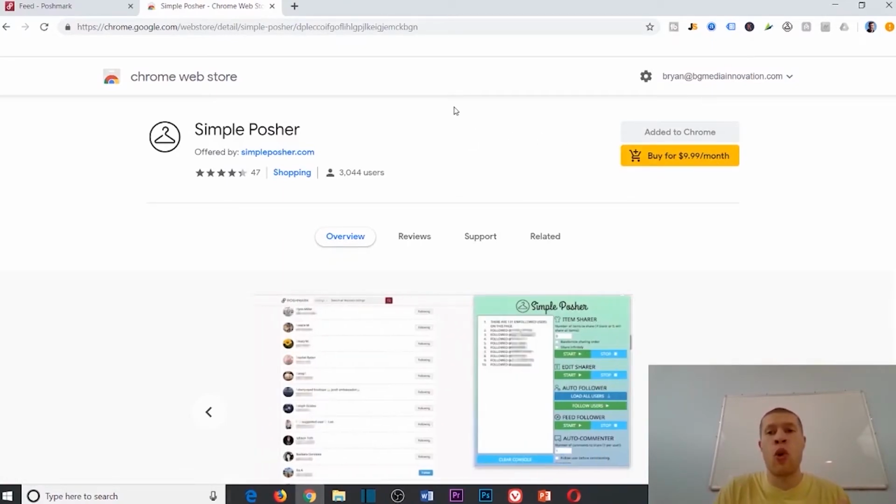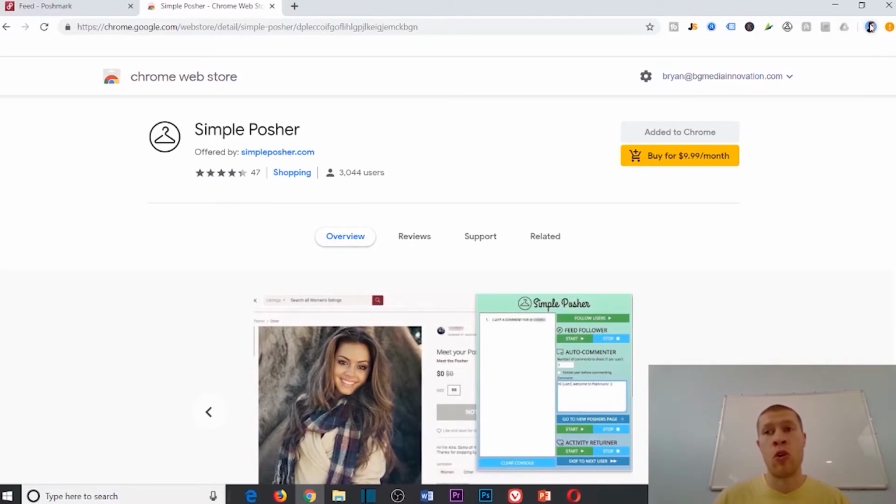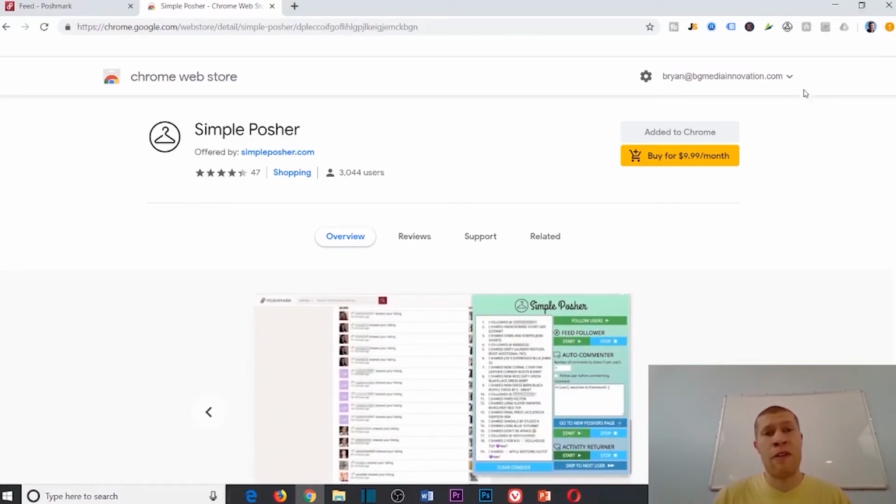And if you really don't want to spend $9.99 a month, you can just keep cycling through free trials. The only thing that you need is a different Google sign-in. So you can keep cycling through different Google sign-ins if you want to every 7 days. Or you can just buy it for $9.99 a month.